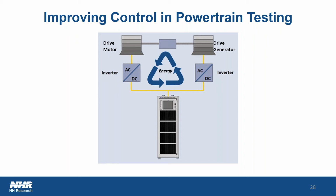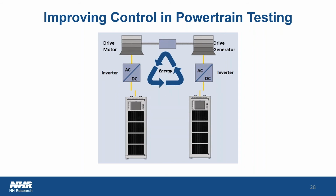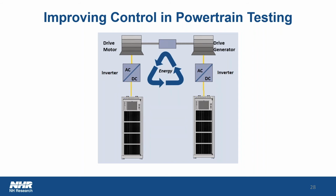But what if you need to isolate both sides of the system? This can be for electrical noise reasons, research reasons, the inverters having different voltage requirements, or to just better calculate energy use throughout the system. For this reason and for others, you can separate both sides of the test system. So using battery emulators for both sides, you'll note that you also still take advantage of the regenerative nature of the 9200 and 9300.